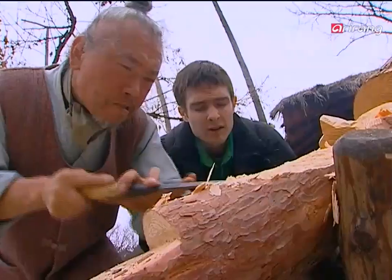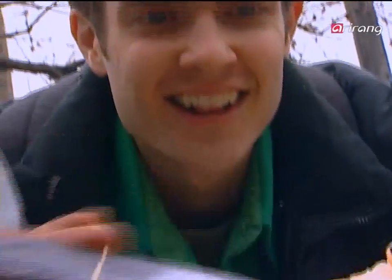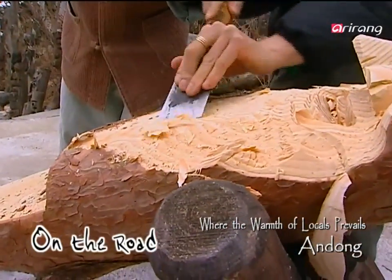People believe that totem poles protect villages from evil spirits and disease. The poles are also believed to have the power to grant people's wishes. That's why making totem poles is an awe-inspiring task requiring special attention.